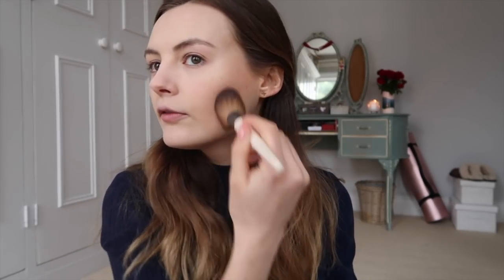Bronze time! I definitely need some of this. This is by Bobbi Brown, and it is the bronzing powder in Golden Light 1. It's my favourite bronzer at the moment. I love it so much. I mainly focus on my cheekbones, just really defining them. And it can look really crazy at first, but you blend it out.